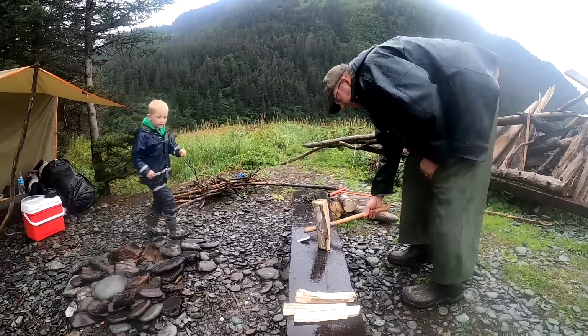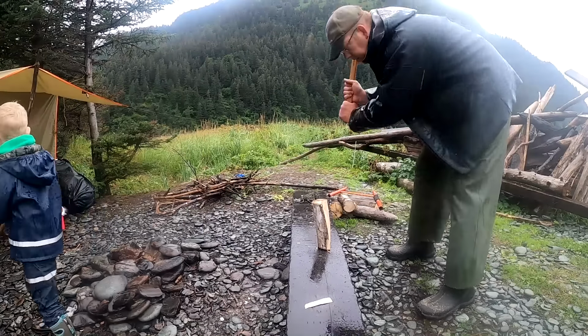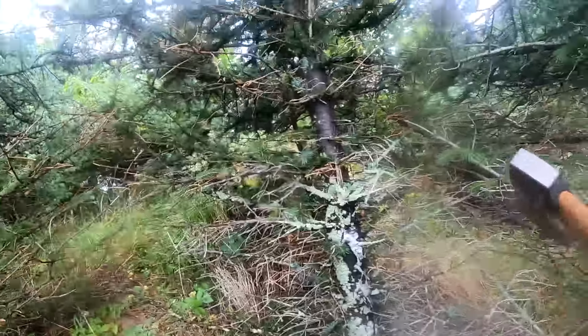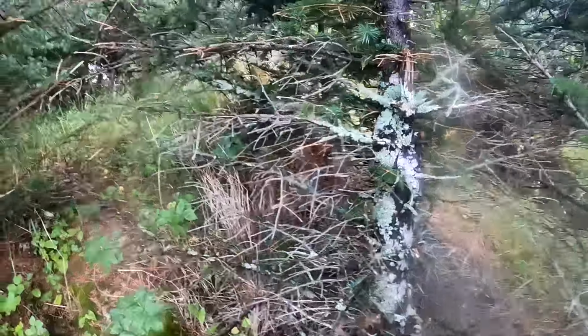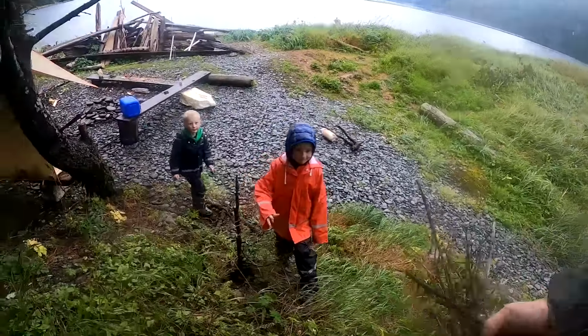Here, pick that up and put it under the tarp, buddy. Good job, buddy. Come here. Boy, can you pile this with the other dry firewood?